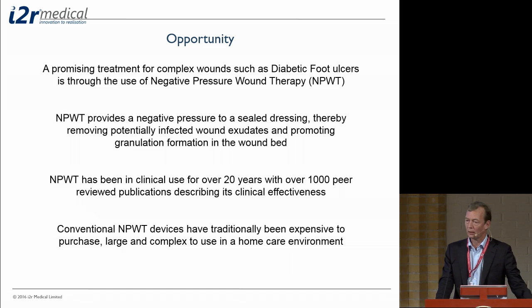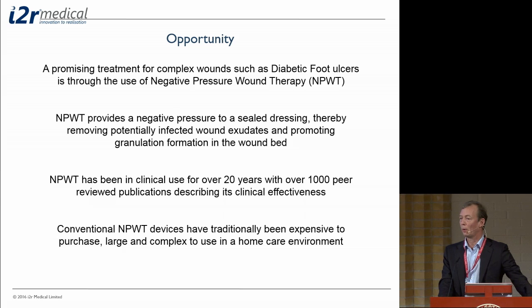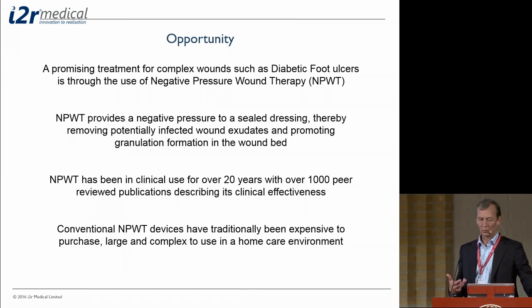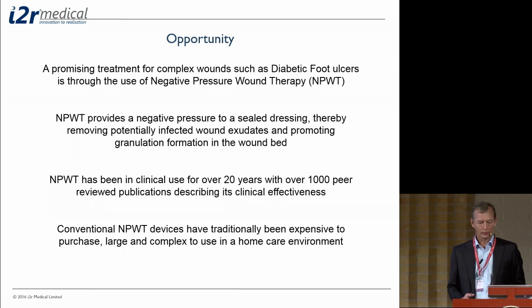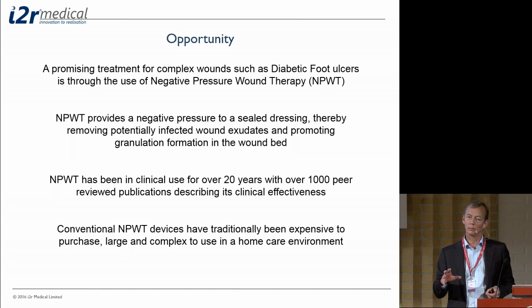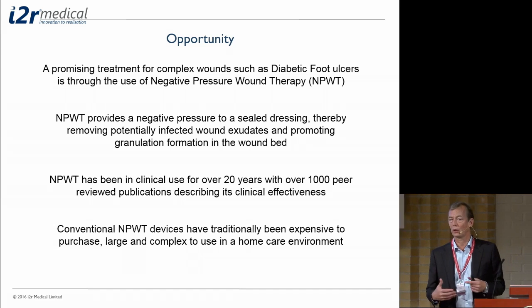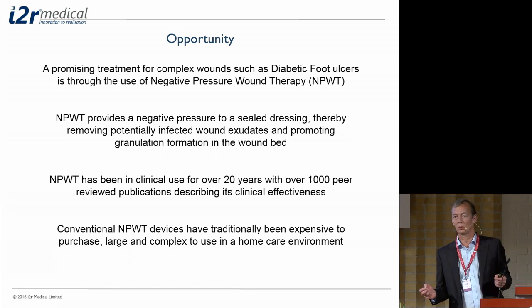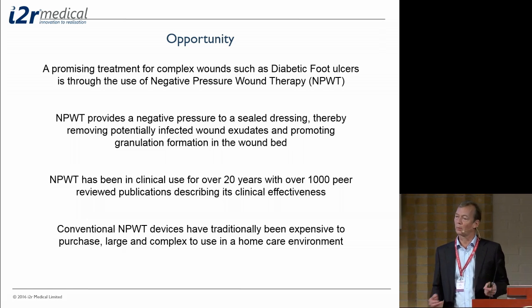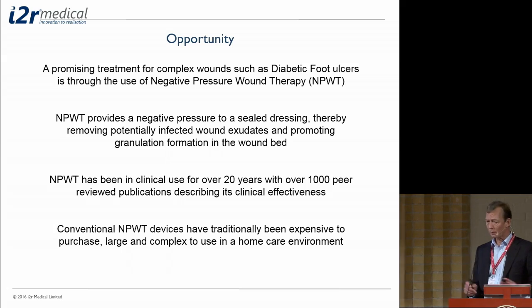So we've looked at actually trying to address this. There is a treatment that's been around for some years that has been quite promising for treating these complex wounds, and that's a therapy called negative pressure wound therapy. And essentially, it's quite a straightforward process. It uses a negative pressure or a vacuum applied to the wound, and that essentially does several things. It includes drawing away the infectious wound exudates and promoting perfusion to the wound surface, stimulating the body's own growth factors. It's been around for about 20 years.